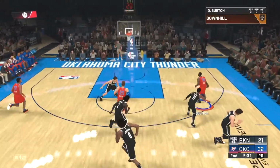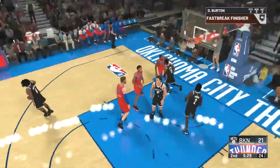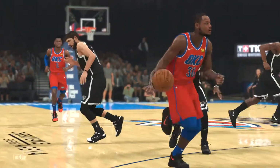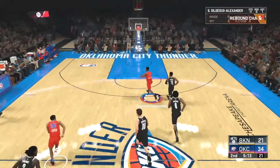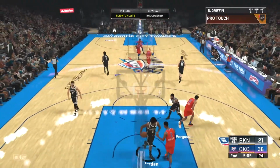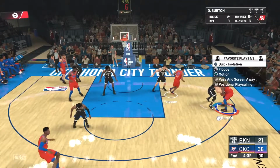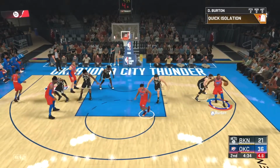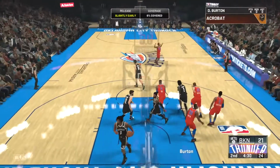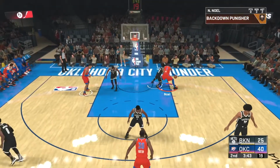Now here's Deonte Burton in the game. Burton flies on in with a left-handed slam, brings some high-flying action to Oklahoma City, a nice left-handed tomahawk slam there. And here is Shai with the lefty layup. I was looking maybe for a dunk there, but to no avail. And here's Deonte Burton, got the ISO versus Joe Harris, spin move, trying to drive inside, bullies his way in there. Oh, Deonte Burton, good move.